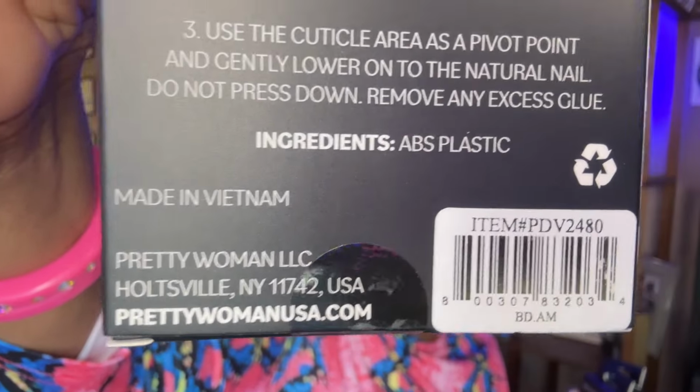Yeah. I don't think this is a Greenbrier. No, this is Pretty Women from Holtsville, New York. So, yeah, that's where it's from. So, Dollar Tree's getting a lot of new nails in there, y'all.